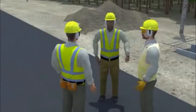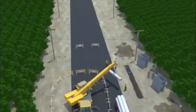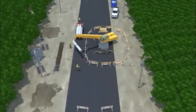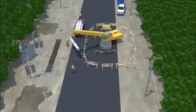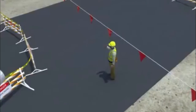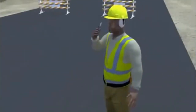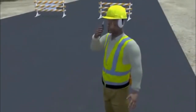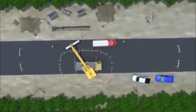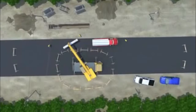A pre-job safety planning meeting was held. Flags are set up to show the boundary that must not be crossed. A non-conductive tag line is used to control the movement of the pipes. The truck is no longer directly below the power line. And a spotter is on site with a two-way radio to communicate with the operator. Higher voltage lines will require greater minimum safe distances and additional precautions than those shown here.